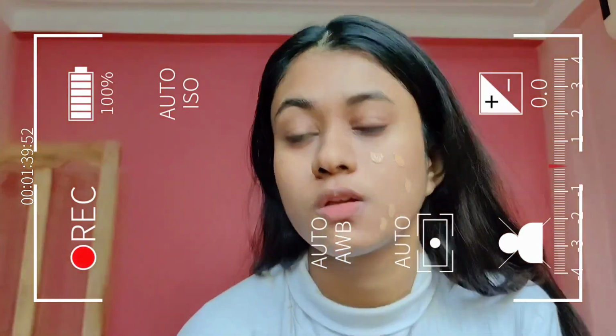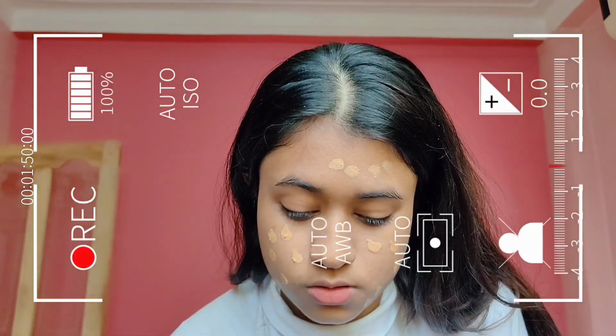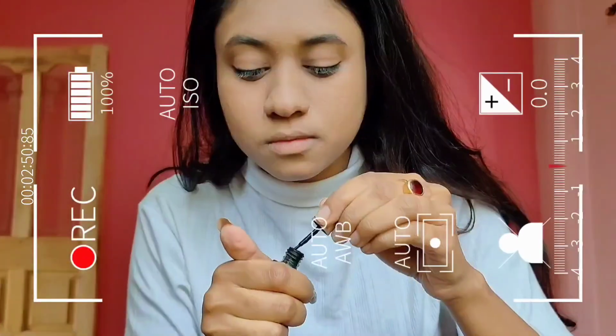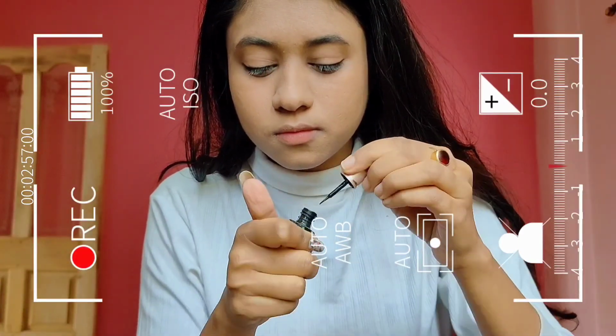So here I am using my Maybelline Superstay foundation. I really, really love this foundation. This foundation is really good for people with oily skin. Dry skin people, I don't think this will be the best thing for you. I did moisturize my face with the Nivea Soft first, and I don't really use brushes or sponges to apply my foundation because I really love to dab my foundation with my fingers.